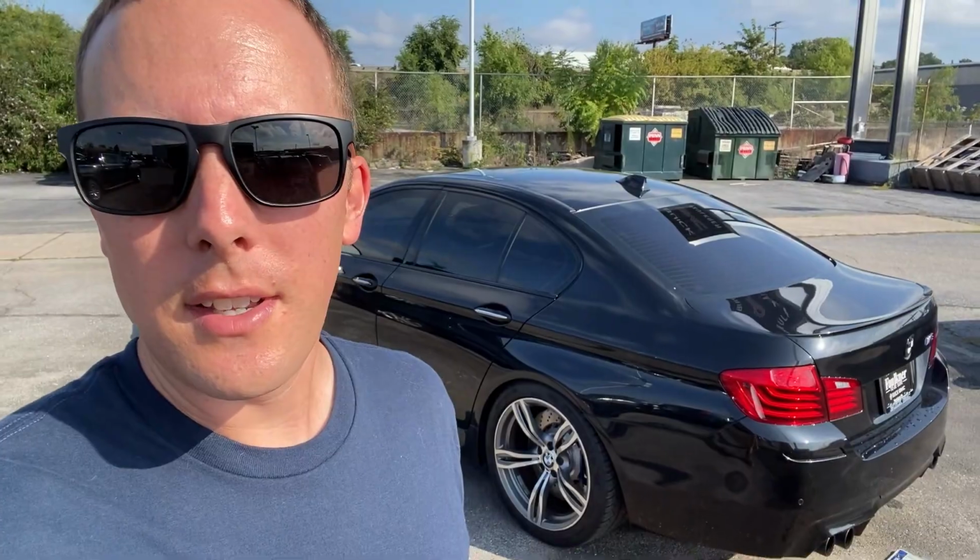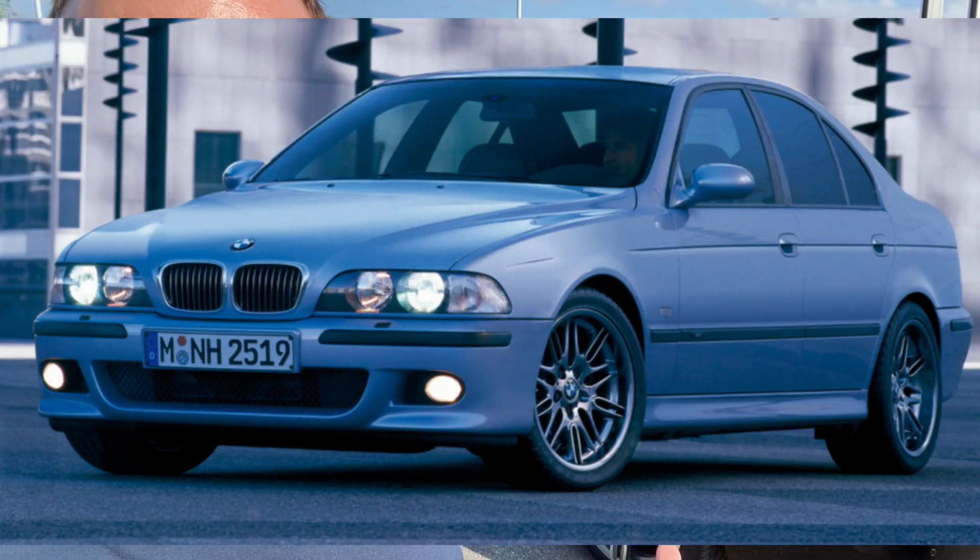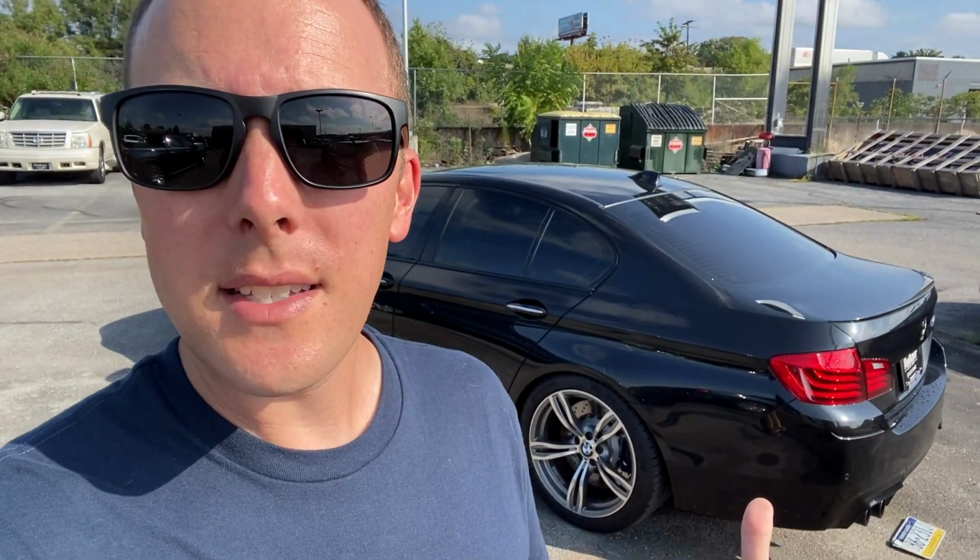Now, I have to mention, the 2003 M5 is my favorite car of all time. I just think that is the perfect sports sedan in appearance and performance. You could get a 400 horsepower V8 with a manual transmission. I mean, it doesn't get much better than that. And for this generation of M5, they've gone away from the manual transmissions because that's what everybody did at the time. But yeah, this is a kick-ass performance sedan.